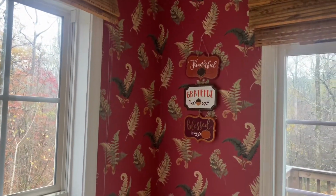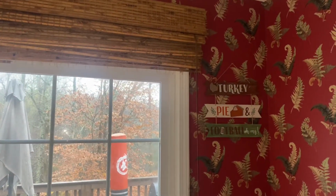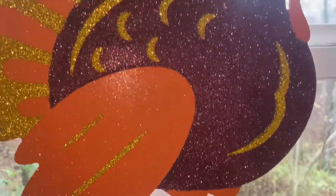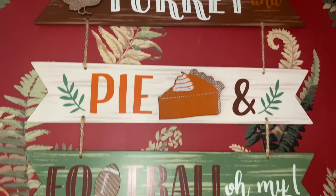And then this sign says thankful, grateful, blessed. And the other one says turkey, pie and football, oh my, something like that. This is a close-up on the sign. It's a glittered turkey sign. This is what the thankful, grateful, blessed looks like. Turkey and pie and football and oh my, that's what it says.